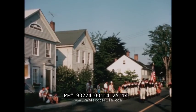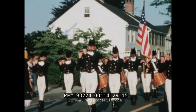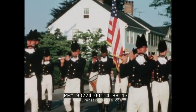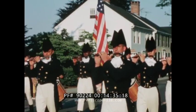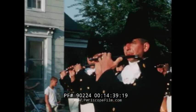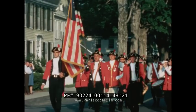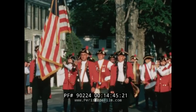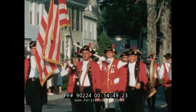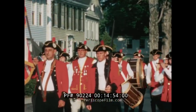Today we can look back at those early times as we watch the Deep River Fife and Drum Corps on parade, marching along the same street where the Battle of Essex took place a century and a half ago. The men in red and white are from the Essex Fife and Drum Corps. Both groups march and play once a month, and their uniforms are authentic down to the last button.